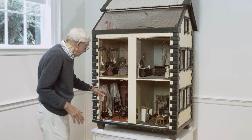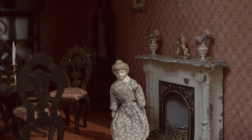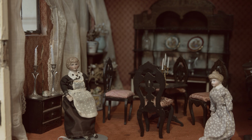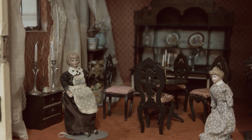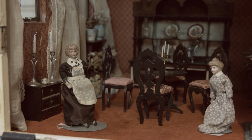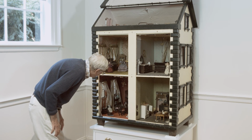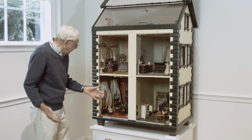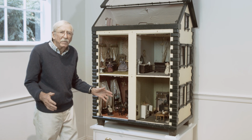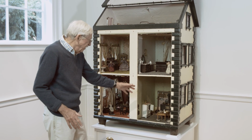Now downstairs, this is a wonderful room. This is the dining room, very formal room. Another fireplace inside. Here we see the hostess of the house talking to her maid, probably discussing the evening's menu. The dining room table with chairs for four. Candles on the sideboard there because, of course, in those days there was no electricity, so all the rooms were lit with candlelight.